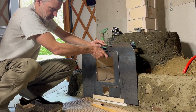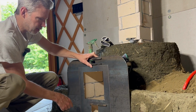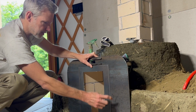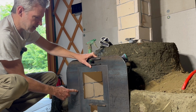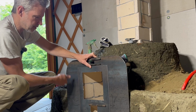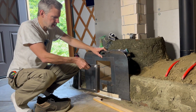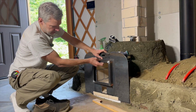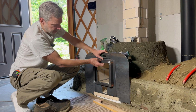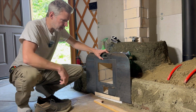That's the door. There'll be a gasket behind the door, hinges on the right-hand side, and then I haven't really designed it yet, but some kind of a latch. That's the frame that still needs to be cut down when we get the glass, but the glass will go in there. Then we can see the fire. And we have little sliders that can close off the air supply if we want to shut it down.